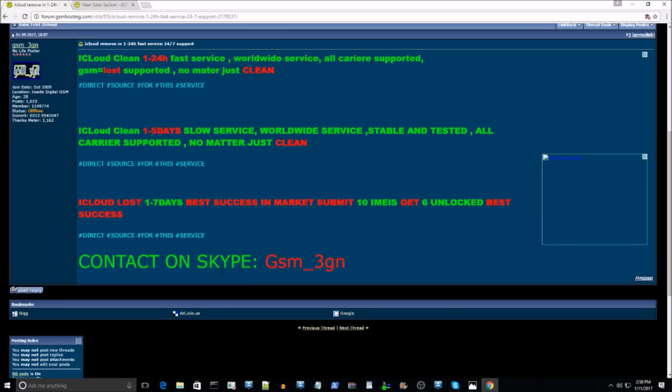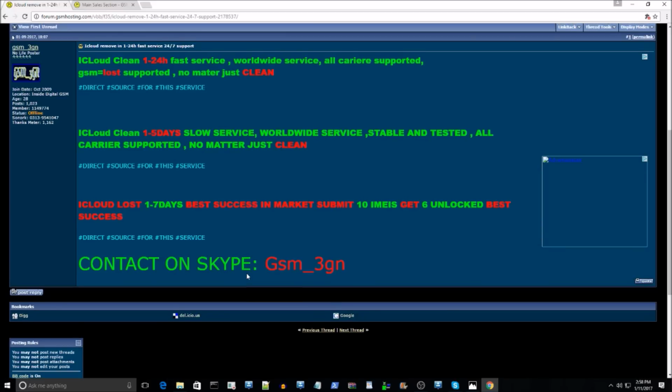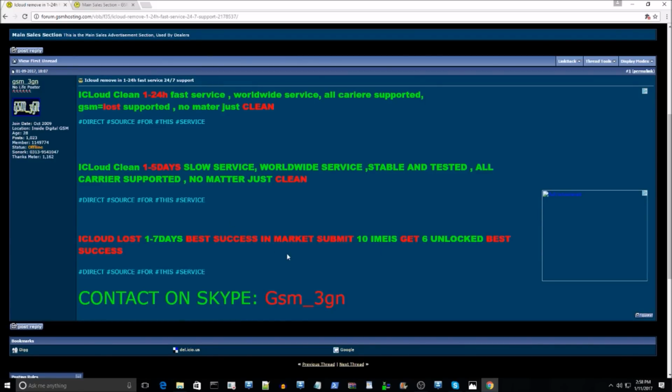Now, he listed his contact information for Skype. Before we get into the actual correspondence between Phonlab and this guy, or whoever it is, I want to point out a couple of things. When iCloud service is offered, a lot of this stuff is offered by foreigners, and their English is not that good, so you've got to read between the lines on what they mean. There's also a lot of confusion, and that confusion is to confuse you so that they make money. And so you need to ask a lot of questions, and make sure those questions are clear in what you're asking.